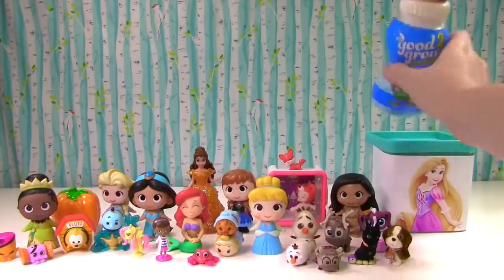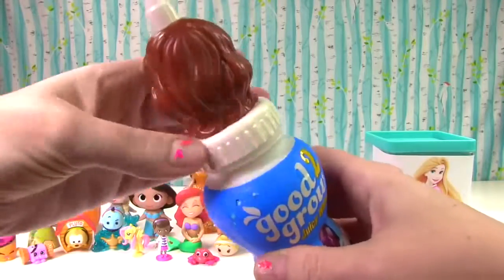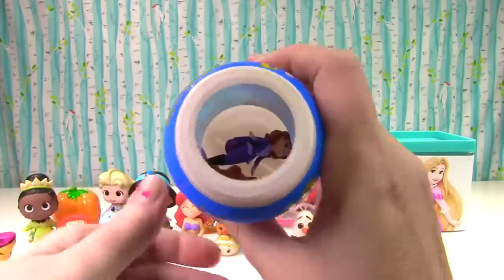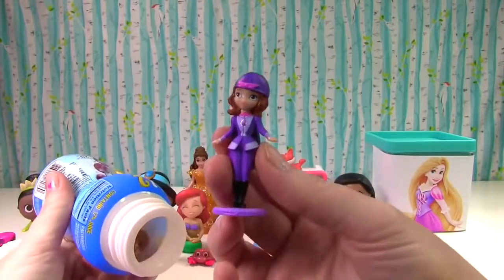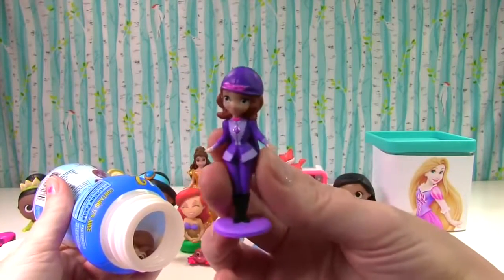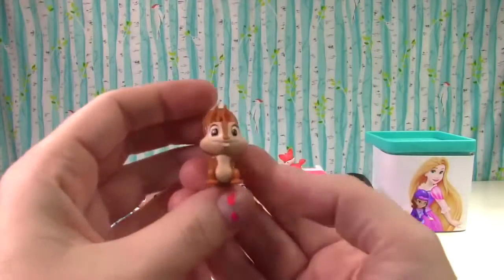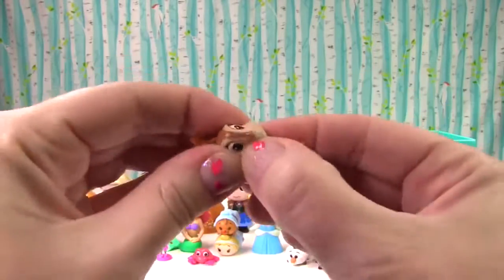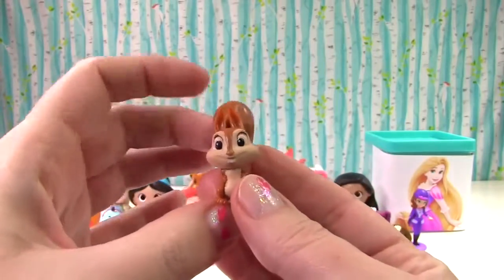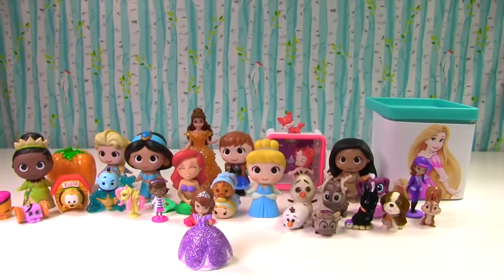Little Sophia is up next. Here she is on our juice bottle. And let's see what she has for us. No slime. We have Sophia, and she is ready to go horseback riding. Whoosh! And it's Whatnot, the little squirrel. And this one is a little fashion, but it is not very squishy. Okay, Sophia, time to change you back. Hooray, I'm back! Time to open that last surprise box.